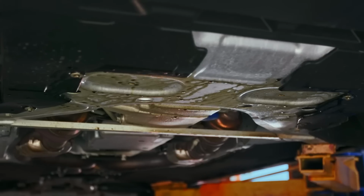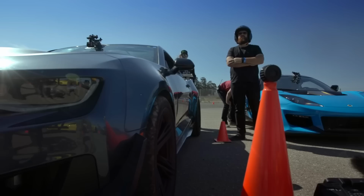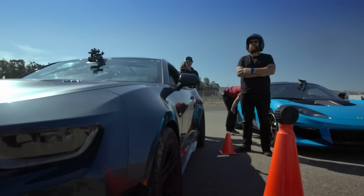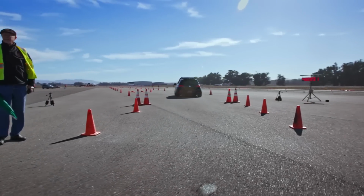After a quick trip to the repair shop, the ZL1 1LE got itself all stitched up and was ready to resume battle against the baby blue Brit. Meaning, we finally get the chance to drive these cars properly.